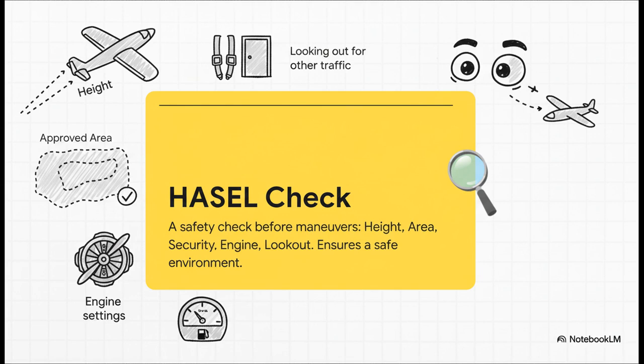It's a safety pause. Do I have enough height? Am I in a safe area? Is the cabin secure? How's the engine? And, maybe the most important one, have I done a good lookout for other planes? It's a safety habit that gets burned into your brain.